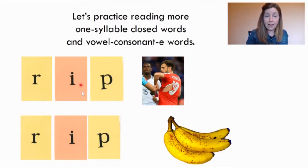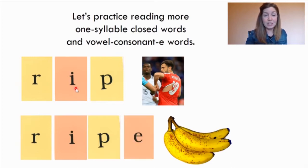Yep, one vowel and a consonant that follows it, closing it in. So the vowel will say its short sound. And the next word, if we add the silent E, sneaky E, to the end, we know it is a silent E. It doesn't make a sound, but it jumps over the letter P and tells this vowel to say its own name. So ripe, ripe.